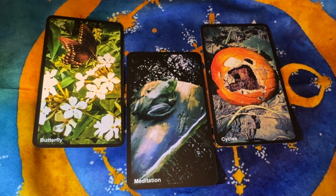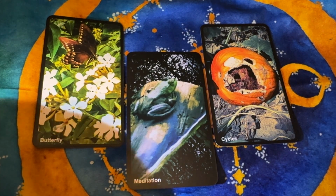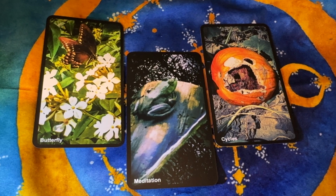But I guess for me, looking at it, I see more of a reminder to remember that things come in cycles. So right now, even though things are a lot better than they had been, focus on the decay and not on the butterfly. So to me it seems a little bit personally like a reminder to remember that the decay is just part of the cycle.